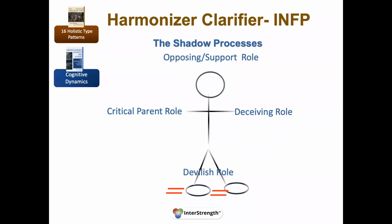There are these processes that are available to them, but we call them the shadow processes. So they're just available. You can tap into them when you need them. They may not be as polished. They may be things that come up when you're under stress. And for some reason, you may wind up developing skill in those.